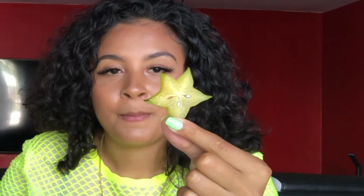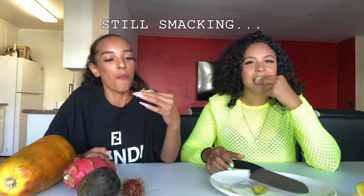Oh my god. Oh, it really comes out like stars. How cute. How are you supposed to eat this? I think just like that. So it really looks like a star. It smells like an apple. Oh my gosh, mine tastes like an apple. Okay, ready? One, two, three. Oh, it tastes like an apple. I knew it. I knew it. It tastes like an apple. Star fruit is a 10 out of 10.